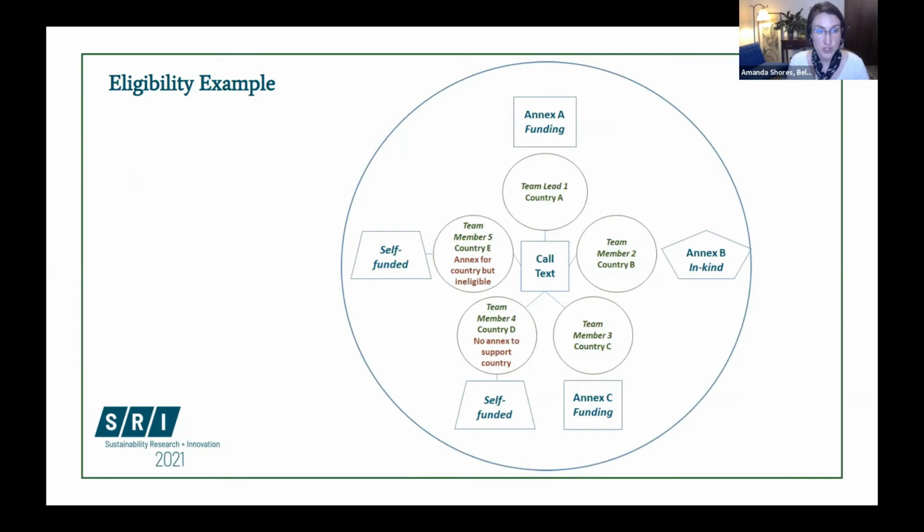And now lastly, let's say that we have team member 5 who would also like to join this team, and they look through the annexes. They see there is an annex for the country that they're from, but looking through the specifications in that annex, they determine that they actually are not eligible for funding according to that annex. That's okay if they still want to participate on this project team. They are still welcome to join as a self-funded member as well.